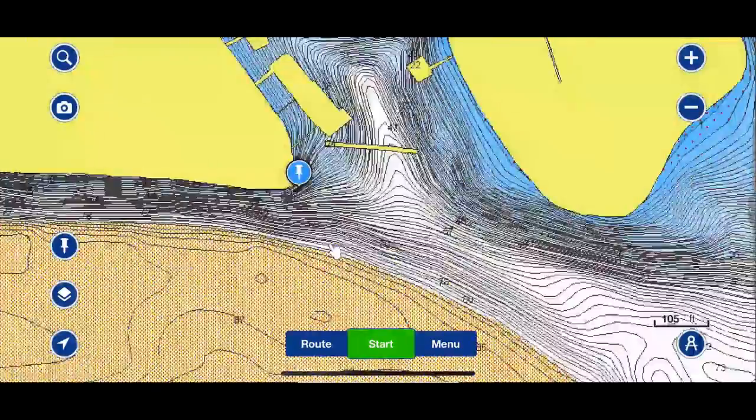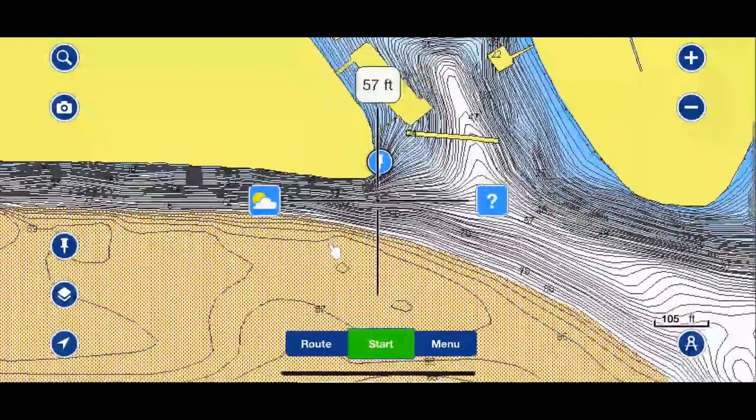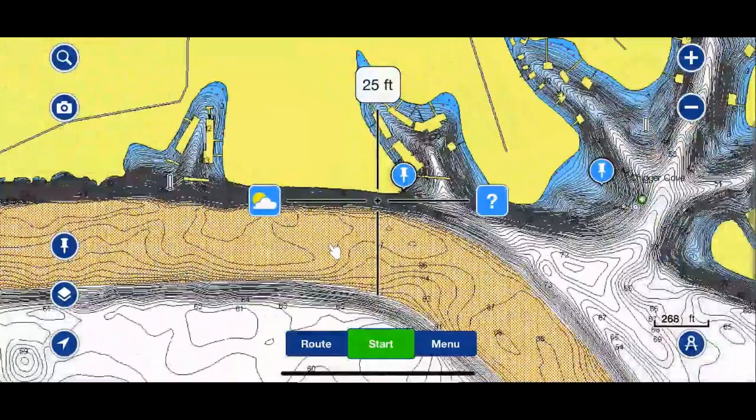Now I really like this point right here, because this is right where the river channel swing is starting to hit, and boom, it's right there. Love that point. We're going to move up.